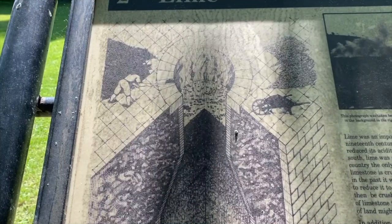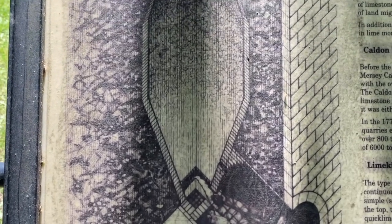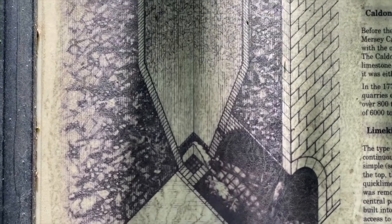All very nice, but if you're anything like me, you're thinking to yourself, well, what was all that about? How did it work? Well, this little drawing on a notice board nearby tells how they worked. Apparently, these lime kilns at Froghall were of the continuous draw type. Coal and limestone was fed in at the top. It was burned and it was reduced down to quicklime, which was brought out at the bottom, and that's where we've just been.